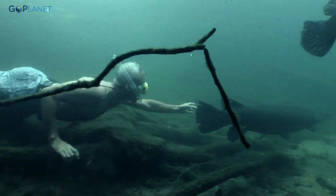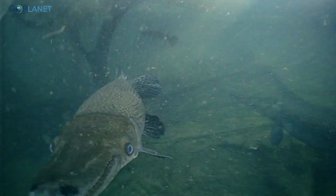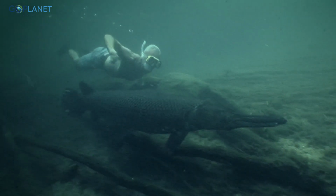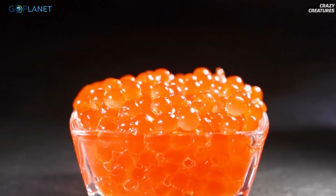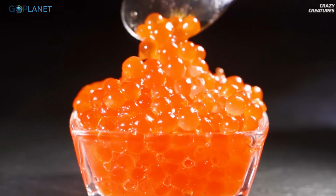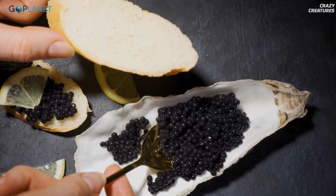For decades, the alligator gar was hated. Considered worthless, destructive, even dangerous, they were culled in massive numbers. Anglers blamed them for eating sport fish. Commercial fishermen saw them as a menace to their nets. The result? Populations plummeted. They became endangered in states like Arkansas and Kentucky and nearly vanished from others.